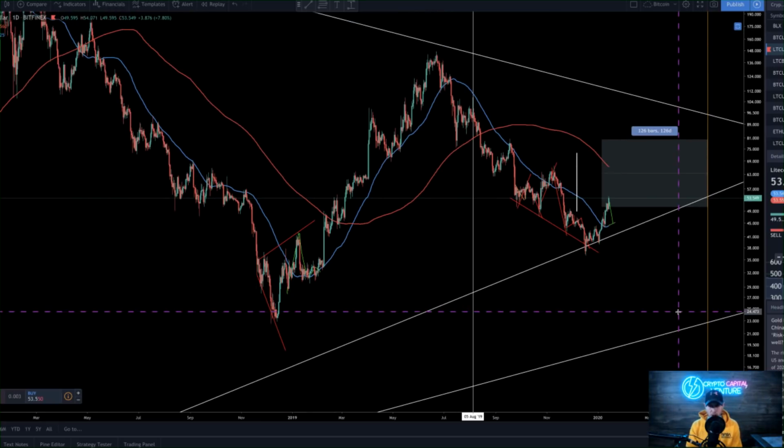But timeline-wise, I don't think a lot of people are accumulating altcoins. I think Bitcoin's going to dominate in 2020. Unless you're looking at Dash. Dash is just ridiculous right now.